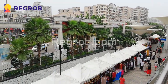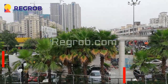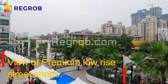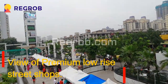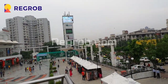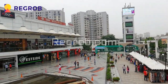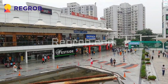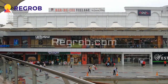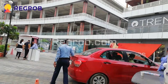This project is a hub of entertainment and recreational zone. So here you can see the various premium low-rise street shops. This project carries 100 brands for shopping.